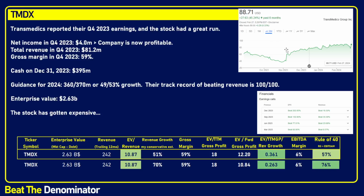But TransMedics, so the stock had a great run. The market really loved the earnings, and of course they would love the earnings. Why would the market love the earnings? Because they've just achieved GAAP profitability. They've just reported a net income of $4 million, which I think is the main reason why the market loved the earnings, despite the fact that the gross margin dropped a whole 6% compared to a year ago. And the revenue growth actually is still stellar; the stock is still growing at more than 100% year over year in terms of revenue growth.